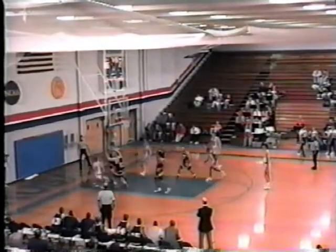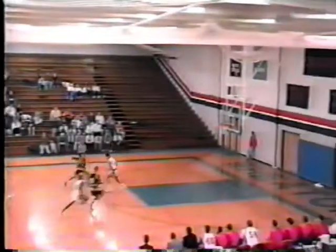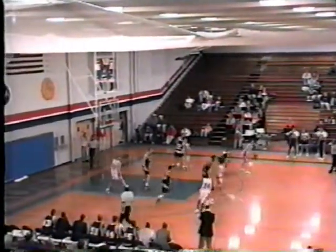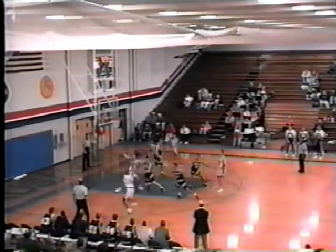First half, Hammond on the drive, a nice move to get some space, but now throws it away, and coming up with it is number 34, Jesse Edwards. Ahead to Goodrich. Goodrich lays it up off the glass and good. And that was made possible by Jesse Edwards, who just checked in, 6'1" sophomore from Jeffersonville, Indiana. Good anticipation on the pass.